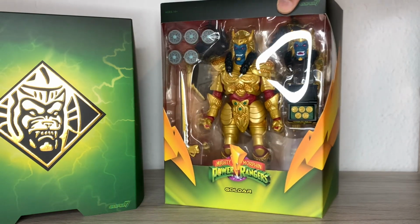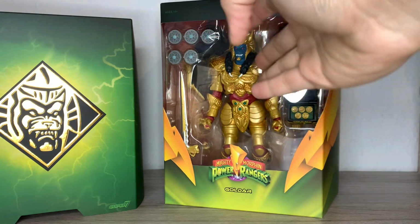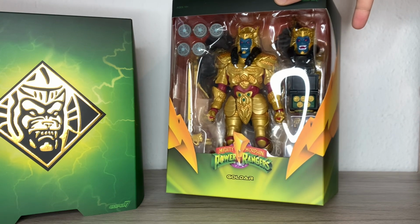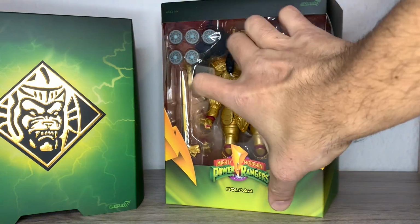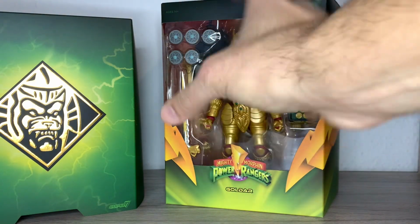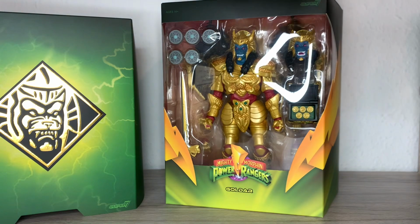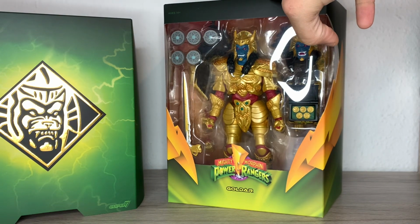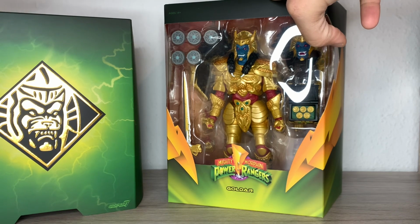This is my first Ultimates, and it's maybe the only one I'll get, because I was thinking Goldar, you need it to be larger, in my opinion. And I guess this is the right one for my 6-inch scale Rangers. I don't know if it's 6-inch or 7-inch or whatever, but this is larger than the Hasbro one. I have the wings. The Hasbro version with wings was an exclusive, and now it's, at least here in Germany, super hard to get or super expensive.